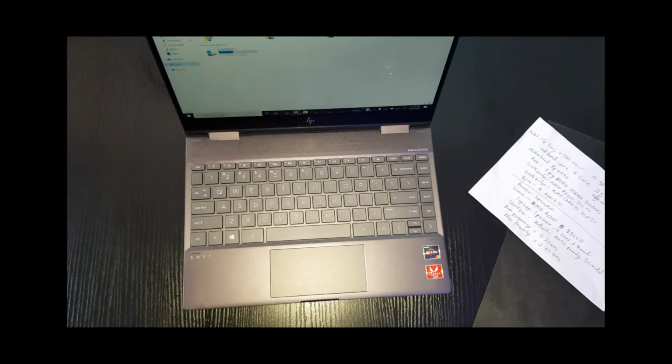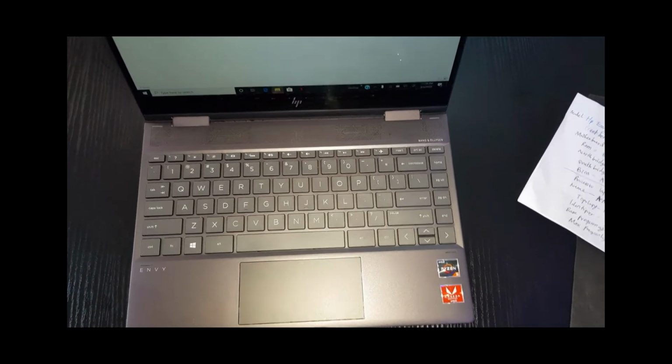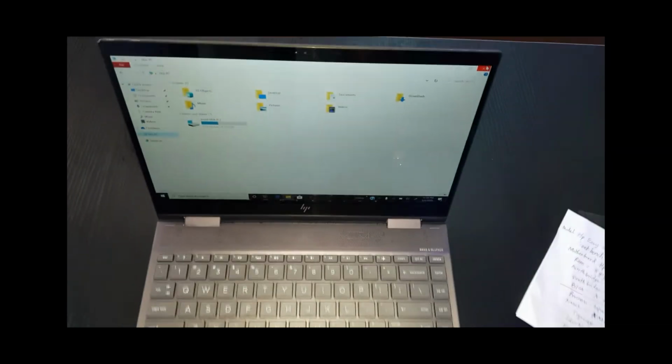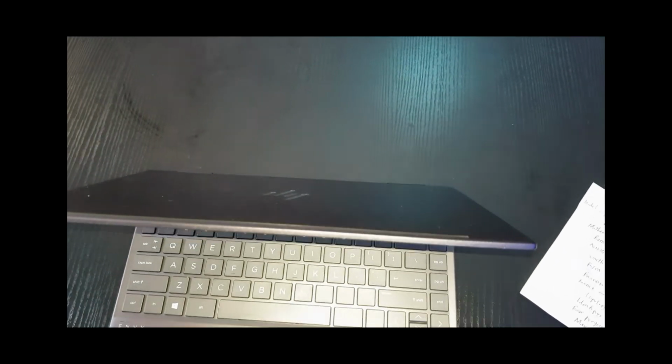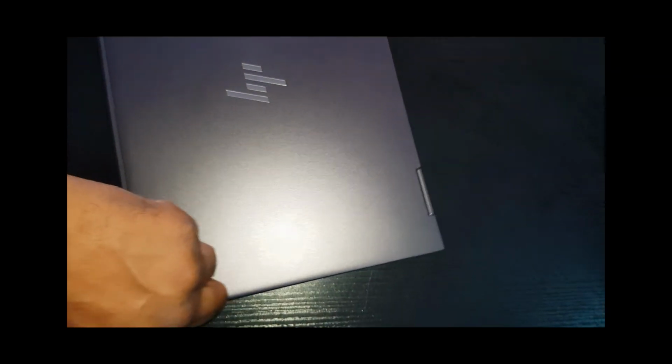I will say anytime, any day, if you have an option to choose between these and the other x360s, it's better you go for the AMD version. I think this color is for the AMD only. The AMD version only comes with this color, and that's nice. This is how the back looks. So sleek, slim, very amazing. The only thing I don't like about it is that it has no HDMI.